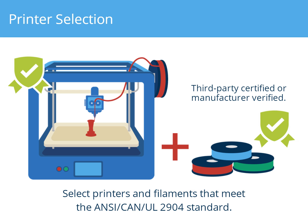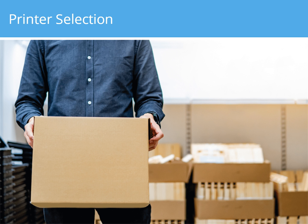Some printers have been certified to meet the standard by a third party, such as UL Green Guard. Other printers have been verified by their manufacturer to meet the standard, even though they haven't been independently tested. Either a third-party certified printer or a first-party verified printer is a good choice. Though a growing number of printers meet the ANSI 2904 standard, many printers on the market do not.